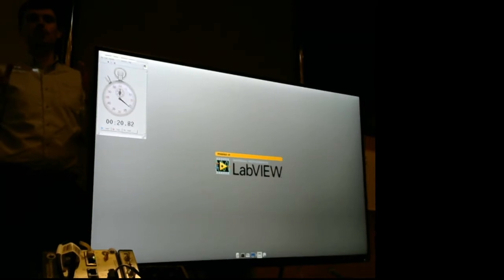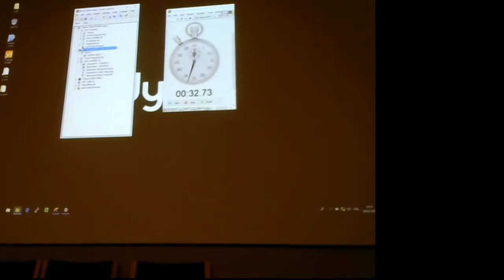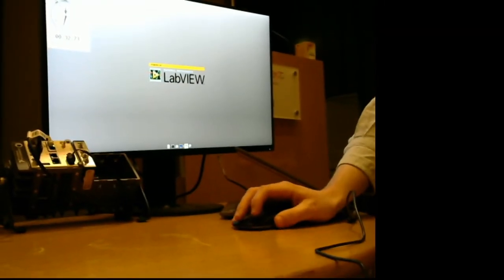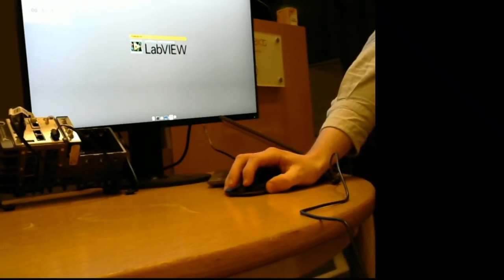There are a few limitations. I've yet to run into a proper limitation, but everything seems to work as you would expect on the actual target itself. If you build it into an executable, you can then take control of it from there. And if, for example, I go to my project here and right click and disconnect from here, hopefully this works. Then I have complete control of the unit from here. I can actually run this VI now as if I'm directly connected to this target.